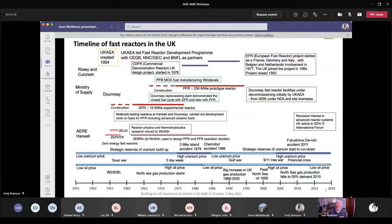But Dounreay was set up in about 1954, and the Dounreay fast reactor started construction at that time, and that operated until 1975. On the bottom, I put the various events that were going on, which were driving the policy at that time. The oil price was one of the things which was keeping people focused on nuclear power, particularly in the 1970s. And then the uranium price also in the late 1970s, early 1980s.